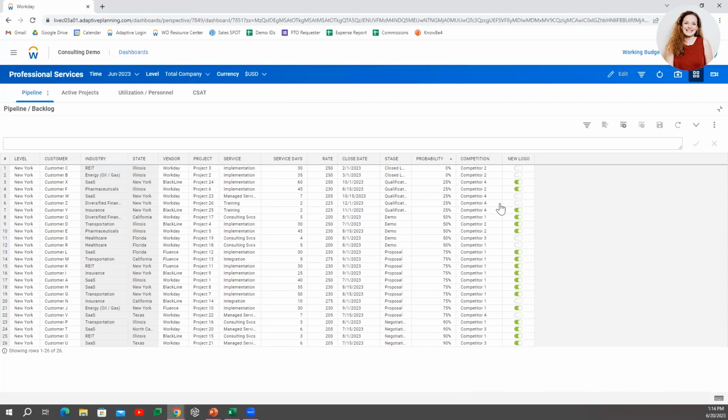This is called a model sheet in Adaptive. We have a couple of different model types to suit different planning processes, but this is basically a column-based sheet. You drag on whatever columns you want. We use this for everything from prepaid contract tracking to our pipeline to workforce roster, your employee roster, anything like that. And we'll see some different examples.